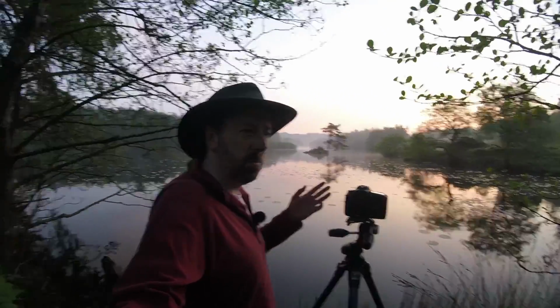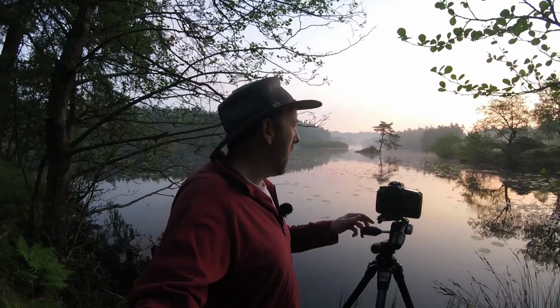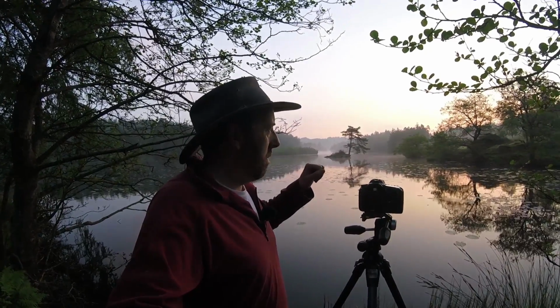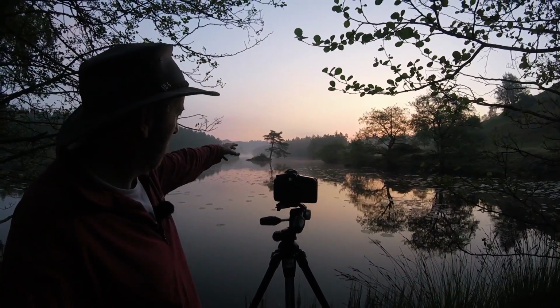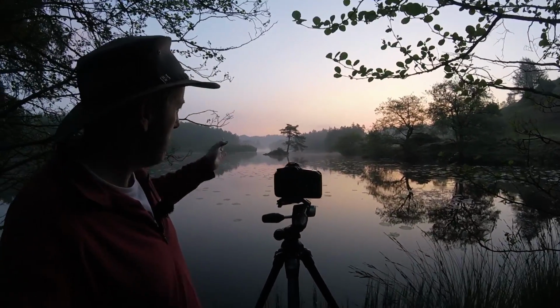I spent a little bit of time walking around the Tarn, or the lake. I think Tarn's probably Old English for lake or something, but maybe not. But I found a composition I'm quite pleased with. But I've got two options. So there's this tree, maybe it's a Scots pine on this island, which is nice reflection.